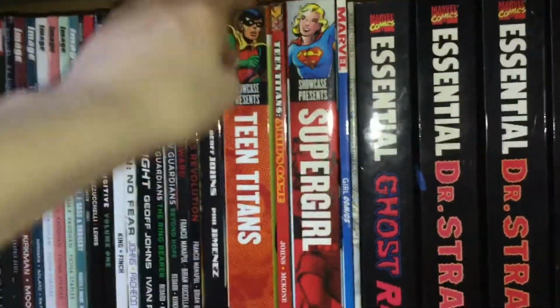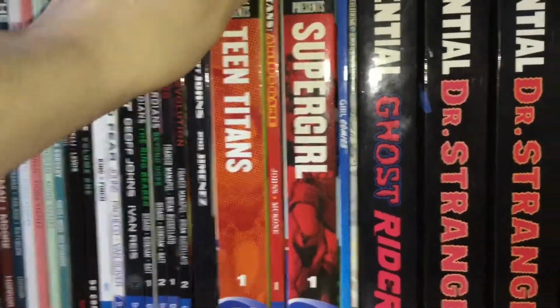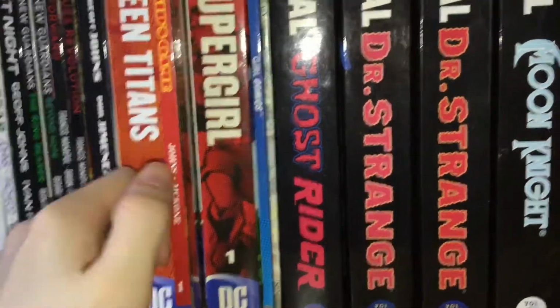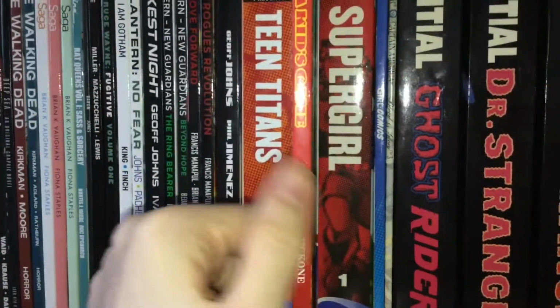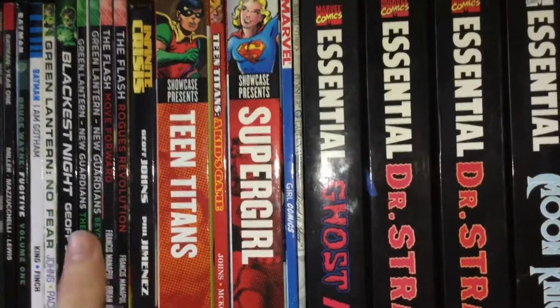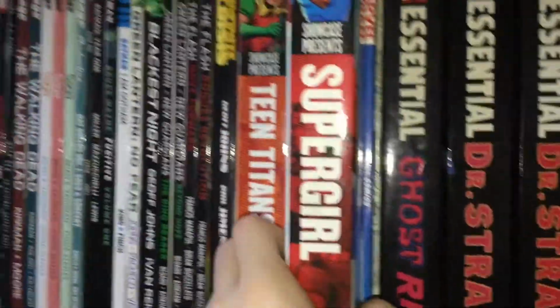Teen Titans, like the classic stuff. Just sort of a reprint, big bulk format. Teen Titans, Volume 1, A Kid's Game by Geoff Johns. I really like this book. The art's pretty good as well. I recommend this a lot, and I do plan on getting the second volume at some point, but, you know, I read a lot of comics, so I try to afford everything.